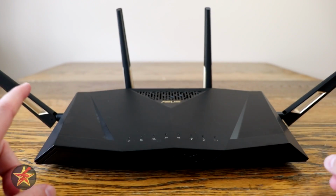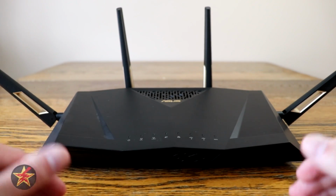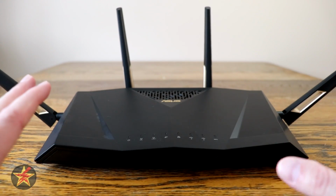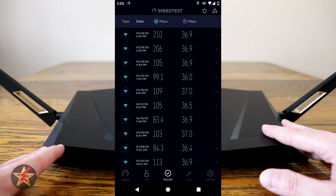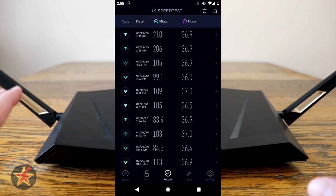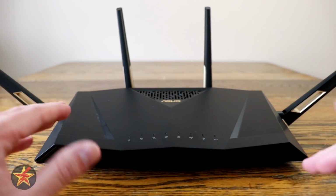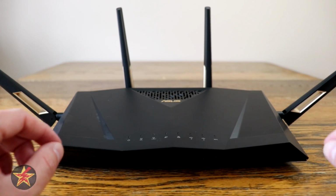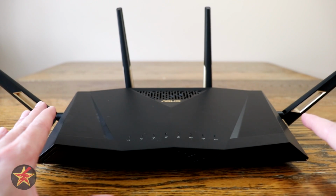So I had mentioned that I upgraded from an old Wi-Fi 5 or AC Wi-Fi router, and let me just give you an idea of what that was. Originally I was getting about 100 megabits down. Once I upgraded to this, before I put all of my devices on it, I was getting 200 megabits down right away just by changing over to this. So that's really good. And again, a reason to get an AX Wi-Fi router, even if you don't have Wi-Fi 6 compatible devices yet, just the traffic handling of this system.